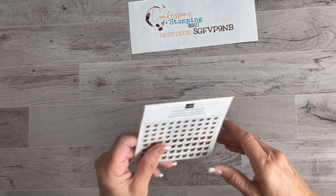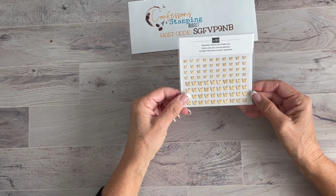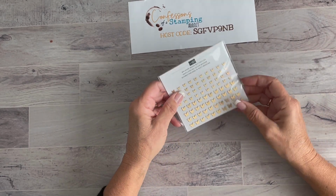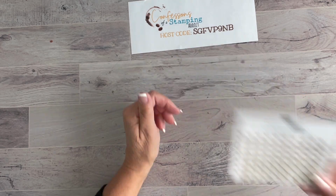And the other one is we have these pretty brushed brass butterflies, and these aren't going to stick up too far. I don't think these are going to get stuck in the postage meter, so these are really cute. With all those florals we have, they're going to be really nice, and you actually get 80 in here, so that's a lot for, I'm not sure how much they are, but 80 in one pack is a lot.